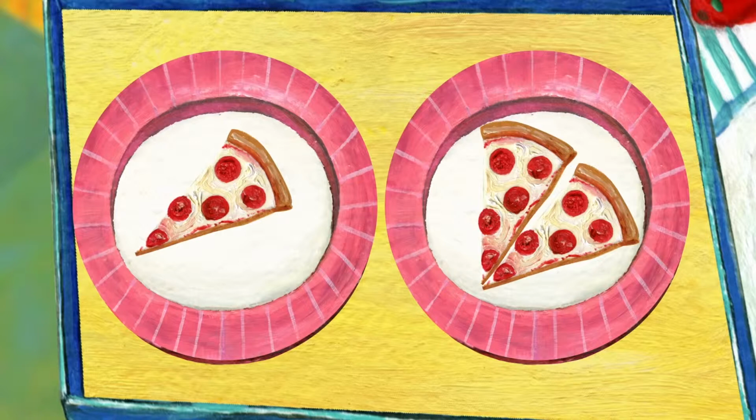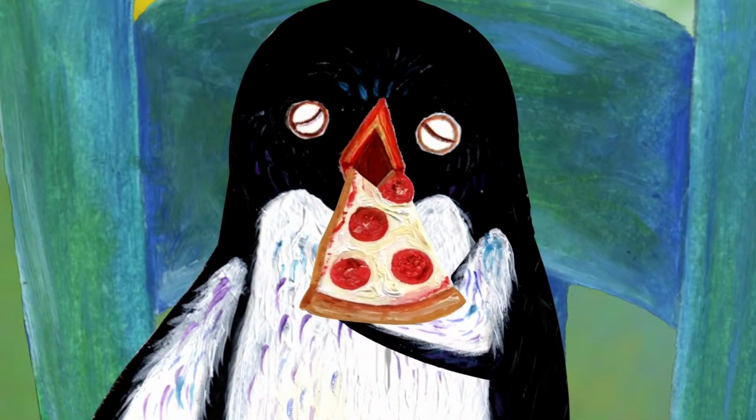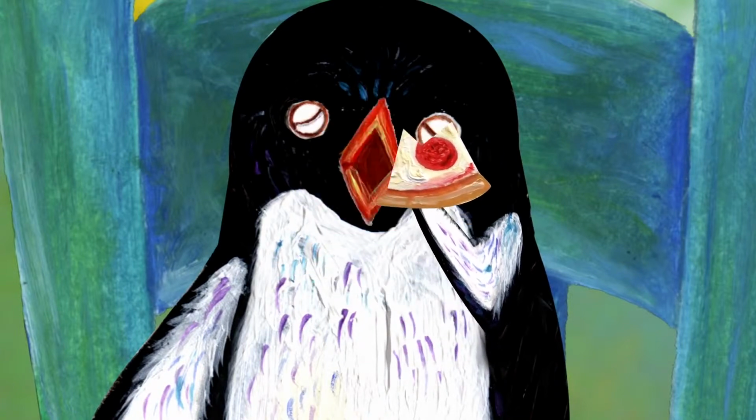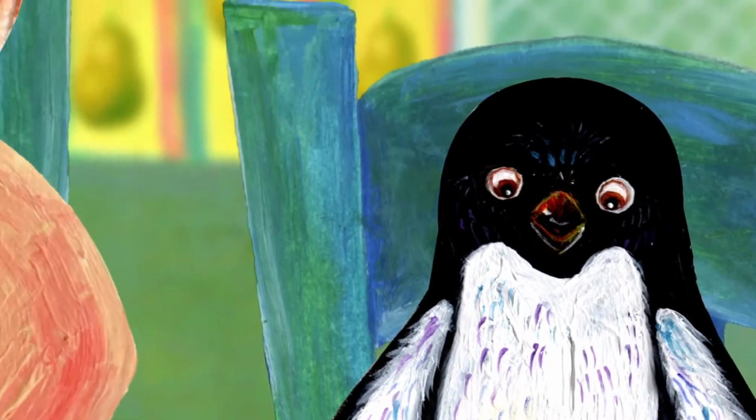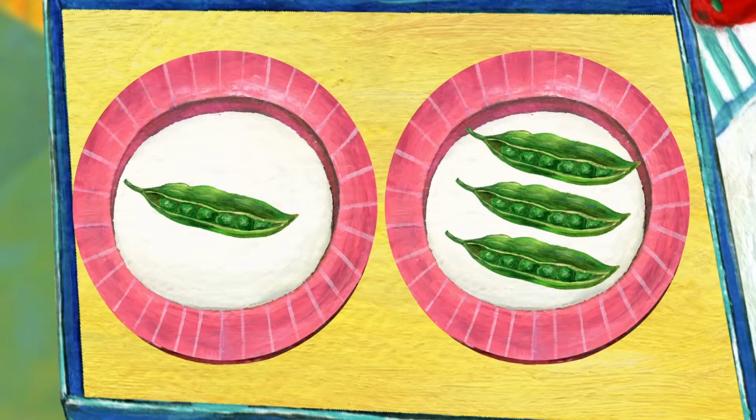The penguin will eat less than the pig. Which plate is for the penguin? Yes, the penguin is eating one slice of pizza. Yummy, yummy. The pig is eating two slices of pizza. Oink, oink, oink. Which plate is for the pig?